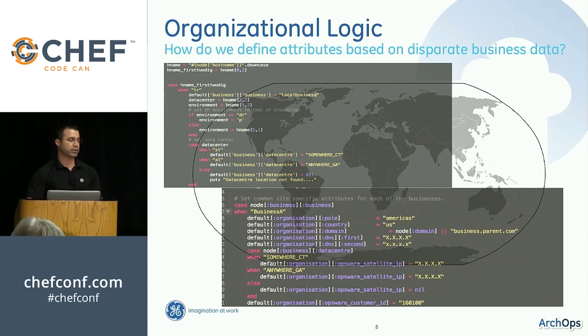The answer for us was, there are two cookbooks that we developed. One is related to the business that does some pattern matching off the server nomenclature that we have, which derives the business that it's from, its production state, whether it's prod, DR, QA, whatever, and what pole it lives in. Is it in the US? Is it in EMEA? Is it in Japan? So on and so forth.